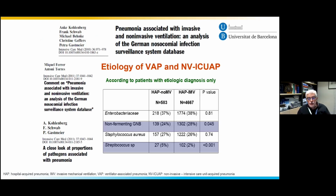And what about the etiology? The etiology is probably more or less very similar compared to ventilator-associated pneumonia. This is a letter to the editor regarding a paper published in Intensive Care Medicine on the etiology of non-ventilated hospital-acquired pneumonia. If you look at this, and when we corrected the results by the number of samples taken, Enterobacteriaceae, non-fermenting gram-negative bacilli, Staph aureus, methicillin-resistant or not, and Streptococcus pneumoniae in a very small proportion, the main microorganisms are very similar between the intubated and non-intubated patients. So that means that we have to treat these patients very similarly compared to VAP.